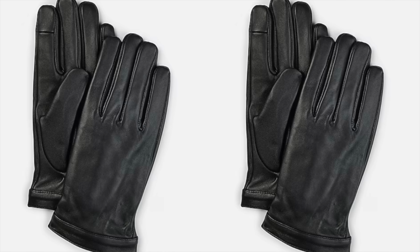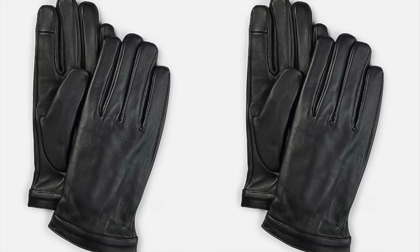Now, next up, we have an essential cold weather accessory that every guy needs that effortlessly blends sophistication and practicality. You definitely want to grab yourself a pair of these Express black genuine leather gloves. These black leather gloves from Express not only provide a great stylish accessory, but they ensure durability and long-lasting wear. Black leather gloves are a timeless and versatile look, and these from Express offer a classic design. The supple leather gloves offer a snug fit on your hands without sacrificing comfort.